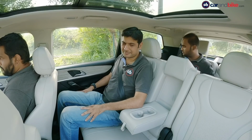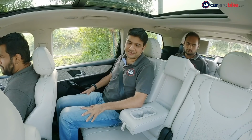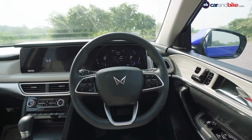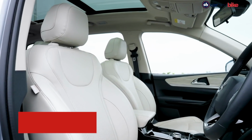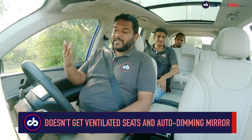Yeah, so in terms of features also, Alcazar and Safari score better in the third row. And then over to Mr. Datta on the first row. Let's see what his feedback is about the features this car comes with. So, Shams, as far as features are concerned, yes, this does miss out on ventilated seats, and that's a big miss because the other two cars get it, the top spec models at least.